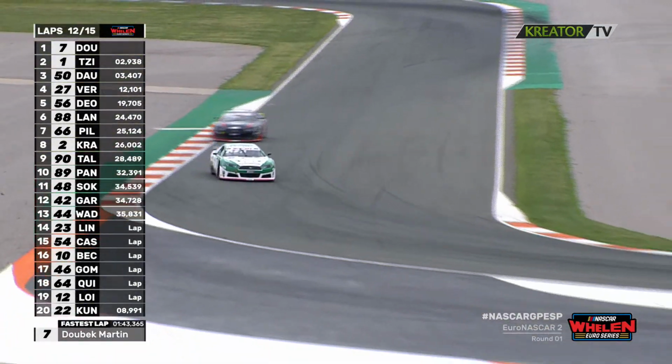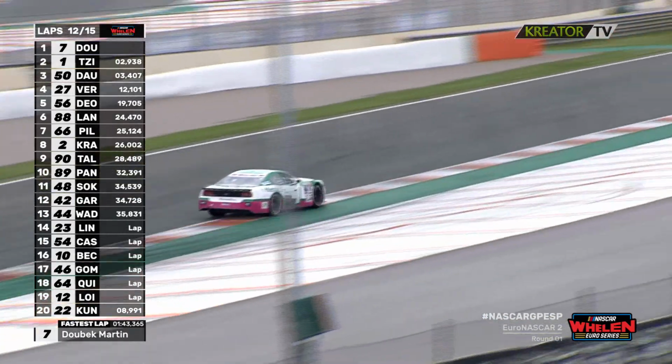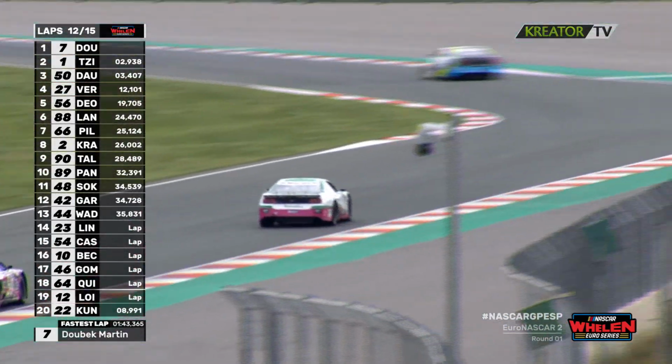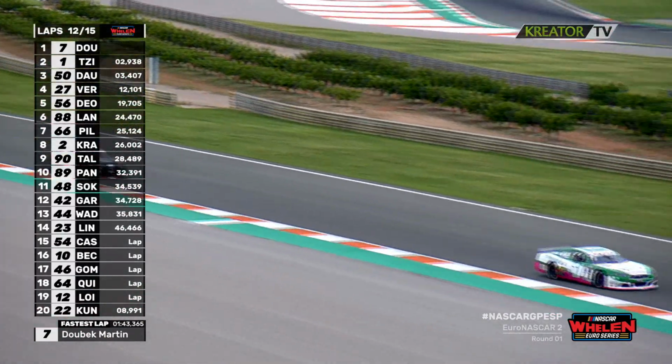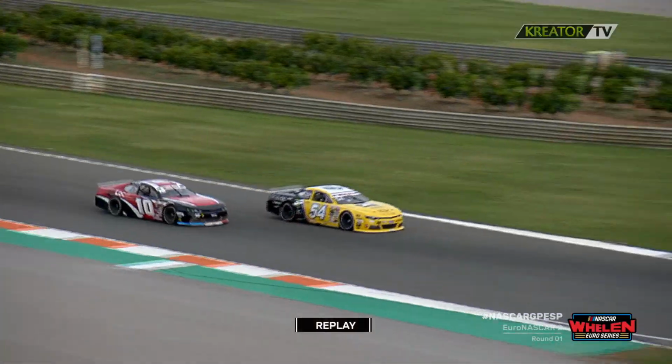Now, Choices is starting to pull away a little bit from Tobias Dauenhauer. Now that he's taken up second place, the gap to the leader is now up to 2.9 seconds, so it went out another 9/10 of a second, but that was because Choices was in the process of trying to overtake Dauenhauer. Now this is the first totally clear lap that he's had.